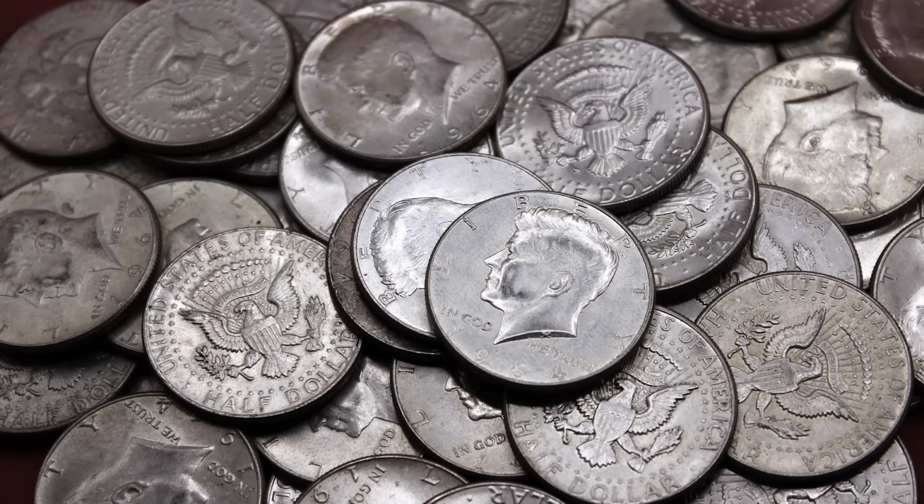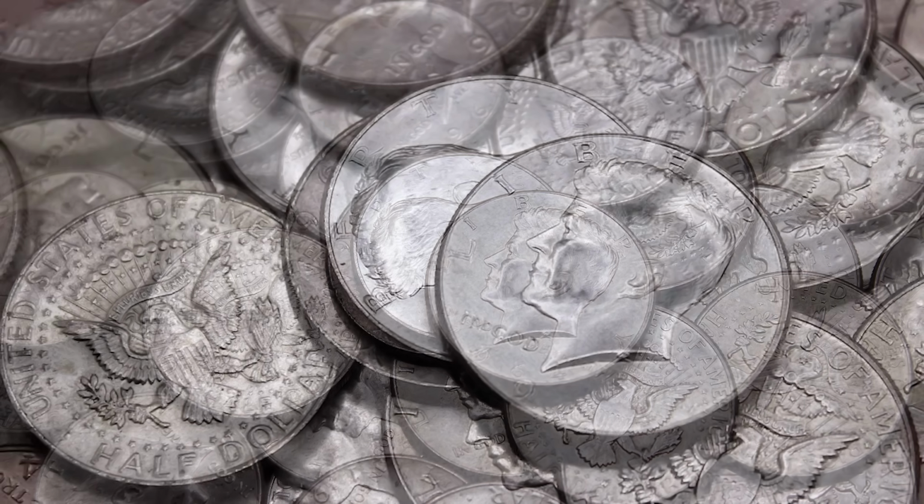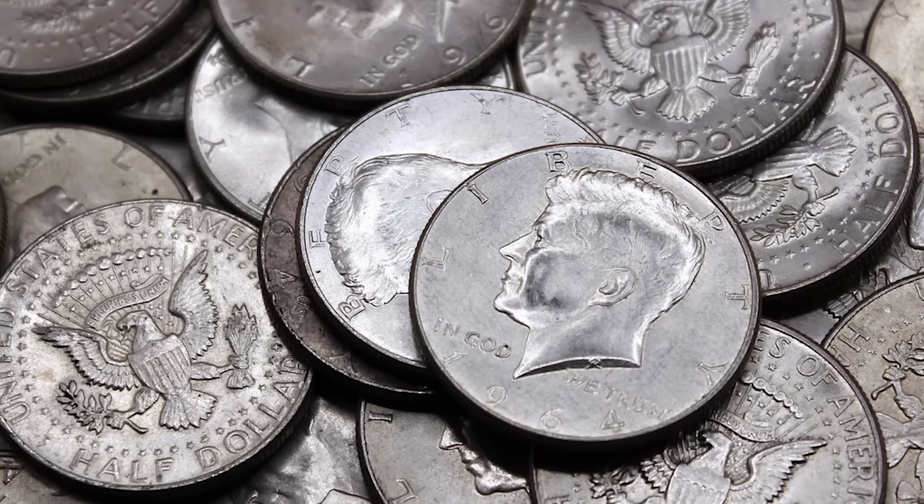They keep telling me to buy 90% silver, and this is why I don't believe them. This is about what they don't tell you.